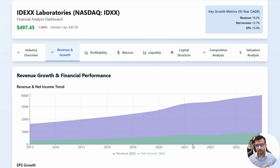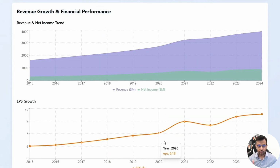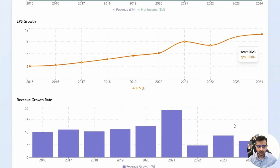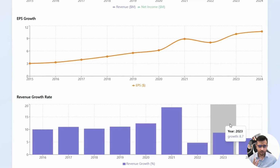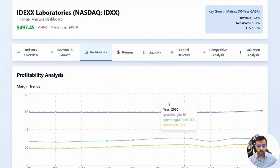And every time you have the net income growing faster than revenue, what it tells you is that the business has operating leverage, which means that every additional dollar of revenue is more profitable than the last one. As you can see, a pretty pristine record on EPS growth. There was some COVID pull forward back in 2021, and then it came down a bit, but then it resumed its positive trajectory from that point on. The revenue growth rate has been positive every single year, and so that's always a good sign because the business is constantly expanding.